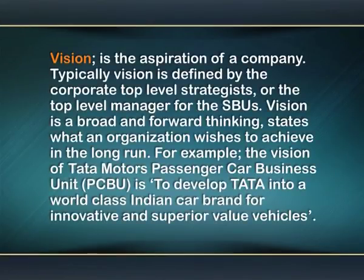Vision. Vision is the aspiration of a company. Typically, vision is defined by the corporate top-level strategist or the top-level manager for the SBUs. Vision is broad and forward-thinking. It states what an organization wishes to achieve in the long run. For example, the vision of Tata Motors Passenger Car Business Unit, that is PCBU, is to develop Tata into a world-class Indian car brand for innovative and superior value vehicles.